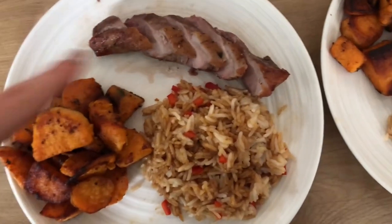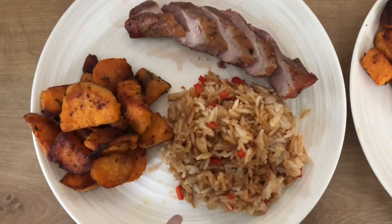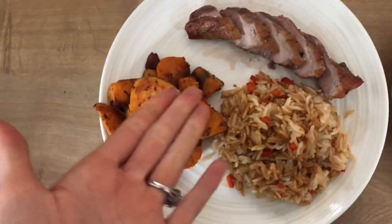Okay, so here's my finished food. I've got duck, sweet potato chunks, and rice with pepper in it, I think. There's lunch. Cool.